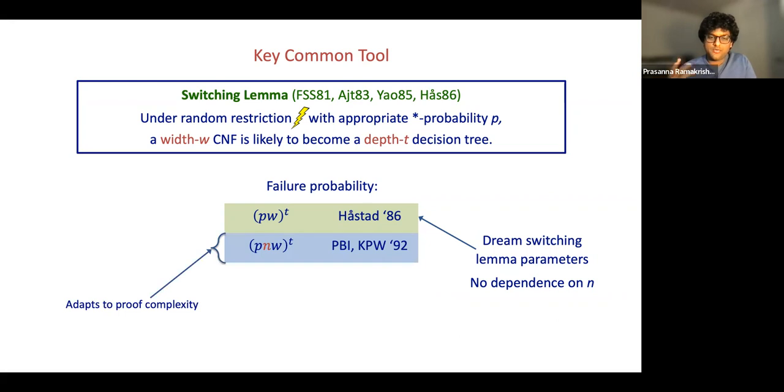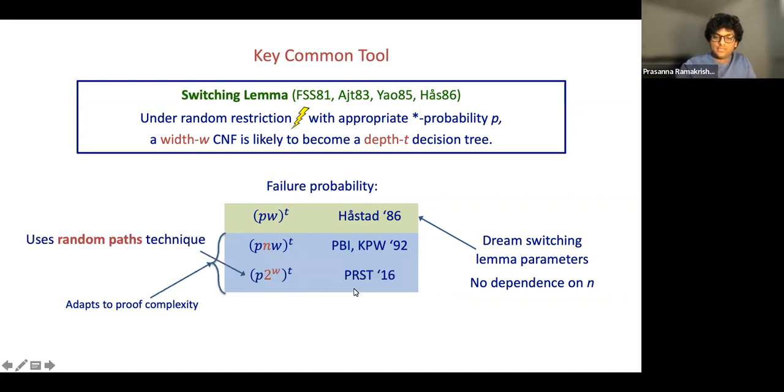So now when we're switching to the proof complexity world, these results that I mentioned earlier were also able to prove a switching lemma, but they needed to have this factor of n in the base, which is in part why the bounds were quite different. But they had the benefit that the switching lemmas were able to apply to the non-uniform random restrictions that we needed to consider in proof complexity. Then this work by PRST was able to get rid of this n in the base at the cost of replacing the w with a 2^w, which initially sounds like it could be really bad, but it turns out not to affect the bounds too much.